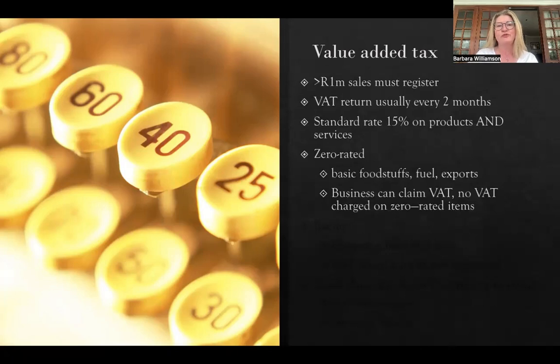Zero rated refers to items where VAT needs to be at a very low rate, basic foodstuffs, because the government is trying to spread the wealth in a sense and try not to tax the people who are poor. And basic foodstuffs is something that everybody would need. And so they keep that at as low a cost as possible. Fuel, probably because it's already got its own fuel levies and impacts on all the other costs. And that's probably why they keep that at zero rate.